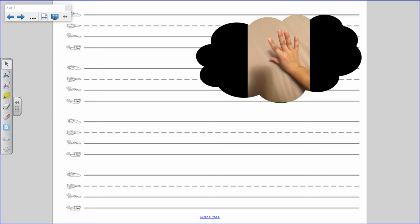Pluck, echo. Let's tap it out. P, L, U, K. Good. Now let's spell the word. What's the first sound? P. Good. What says p? P, that's right. So let's write P. What's the next sound? L. Good. What says L? L. That's right. So let's write L.